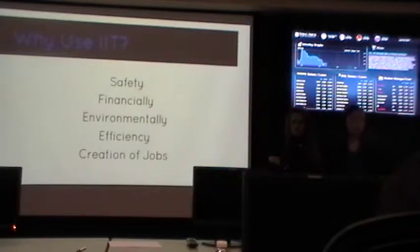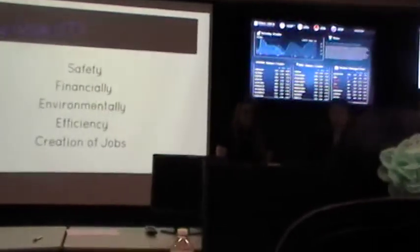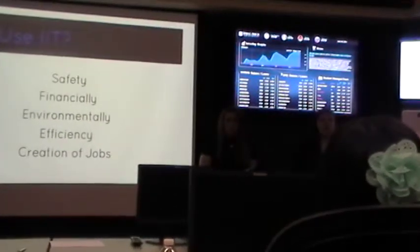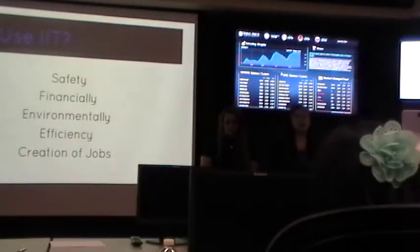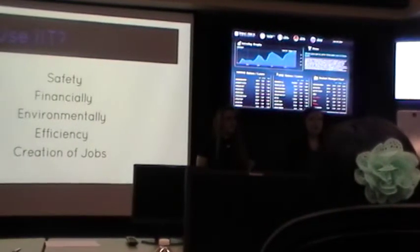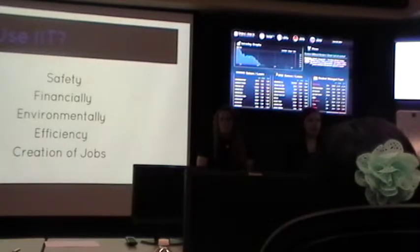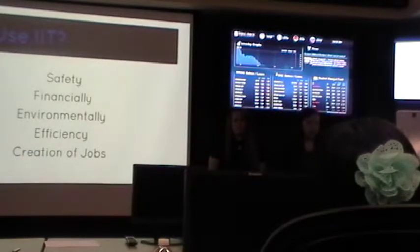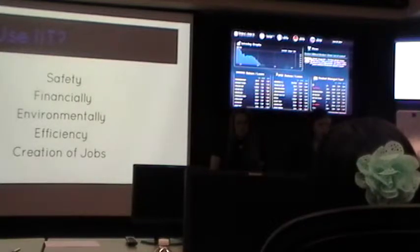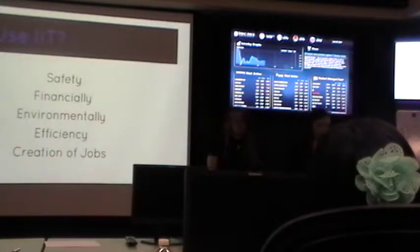Okay, so why use IIT? Basically, we have some main core structures that we want to talk about. Safety. We keep reiterating to you about safety. Safety is our main priority. This is why we even started, so that we could promote safety over all of your travel through roads and bridges. Financially, yeah, it does cost a lot to start up, but you're going to save a lot of money in the long run.